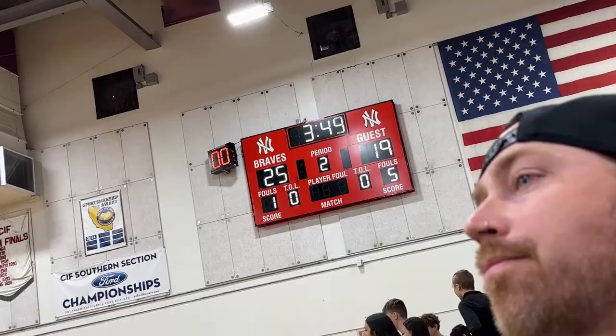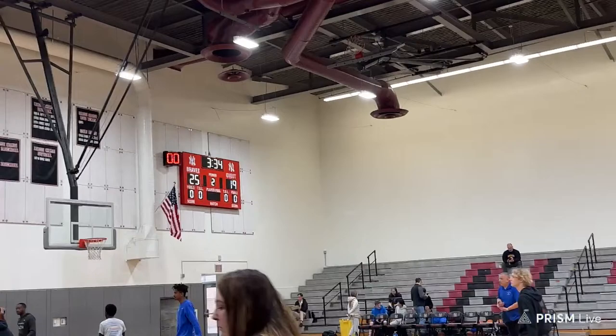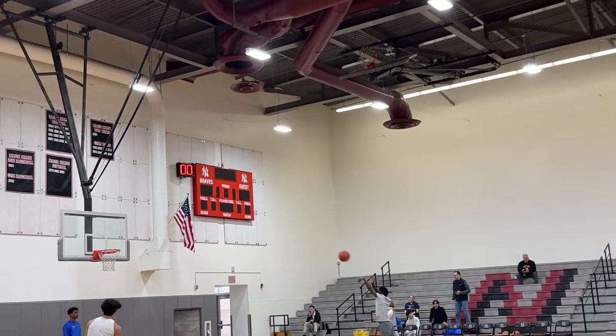Quick four-minute intermission here at Norte Vista High in Riverside, California. The EVAC Eagles pushing pace, using their offense. Shots not falling at the end of the second quarter, which allowed CHS to push pace, get a couple of quick twos to put themselves back in this game, only down by 6 to start the second half. Let's see how EVAC responds, and if they can keep pushing their offense, setting up for those corner threes, and finding the open man down low.